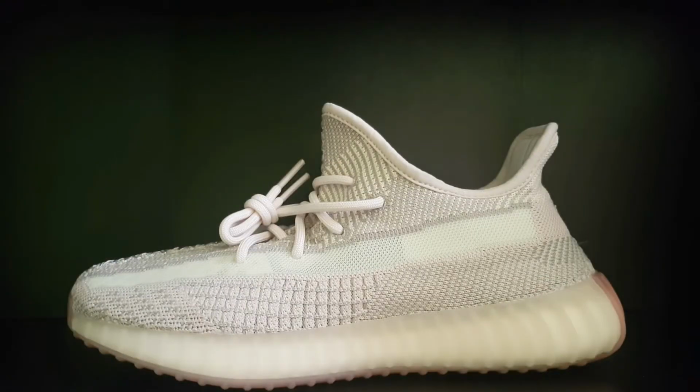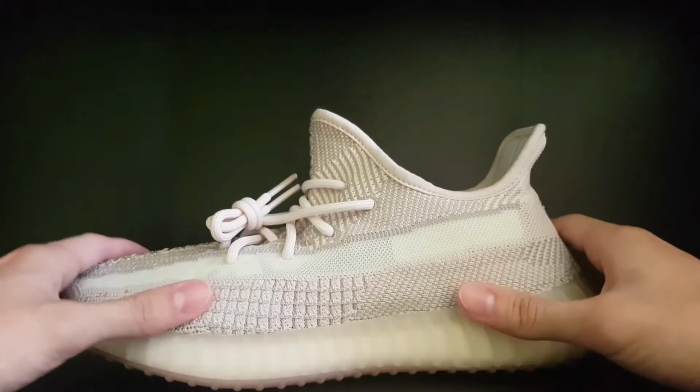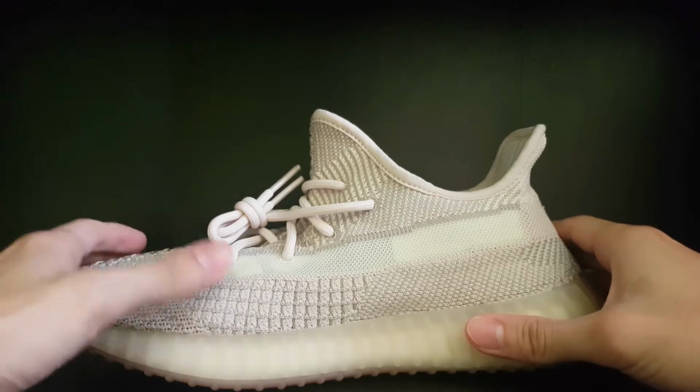As usual, we'll start off by breaking down some of the key features of the Adidas Yeezy 350. We'll then move on to talk about the comfort level, the style, as well as their sizing, and finally, where to get these sneakers in case you'd like to get a pair. So let's kickstart this review by going through some of the key features of the Adidas Yeezy Boost 350. And we'll start off by talking about the upper.